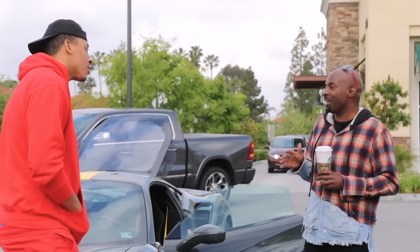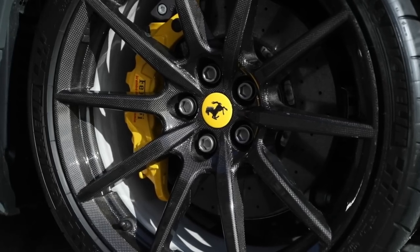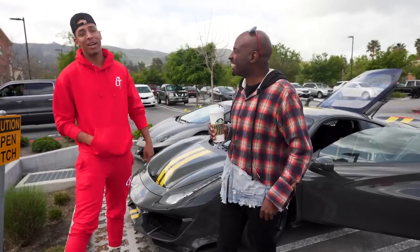Google the MSRP. The MSRP is not going to include the carbon fiber wheels, which is a $50,000 option. It makes the car light. His rims cost about as much as a regular Hellcat.